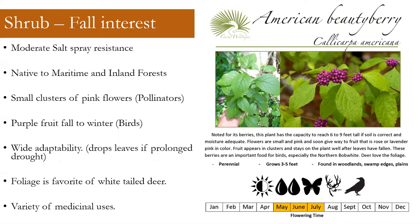There are a variety of uses. People will use it as an insect repellent. I had someone give me a candle they made out of it. I haven't used it yet, but that's kind of a cool thing to do, to try to use our native plants' cultural uses. So the berries obviously are really attractive to birds. The deer will browse it, but maybe that's okay. It keeps the shrub in check.